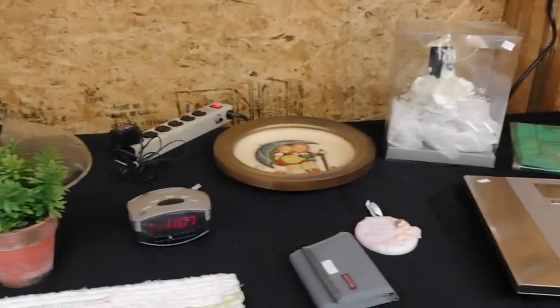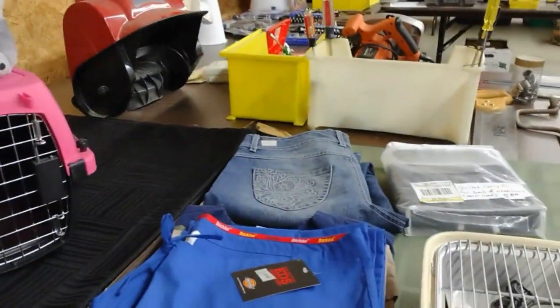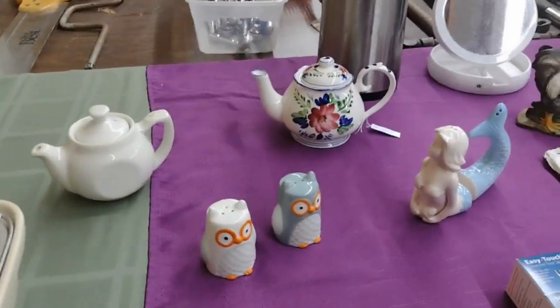Very, very cool. I love the flea market. And once again, you never know what you're going to find, and you might find that thing you needed and you didn't know till you saw it.